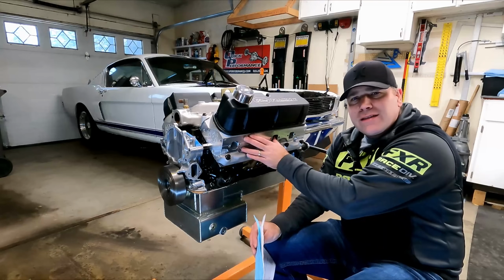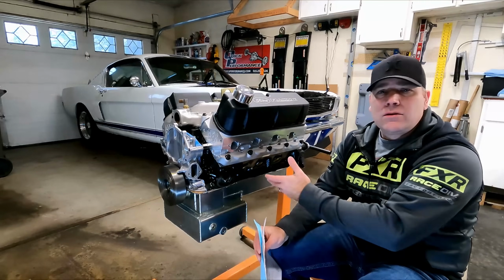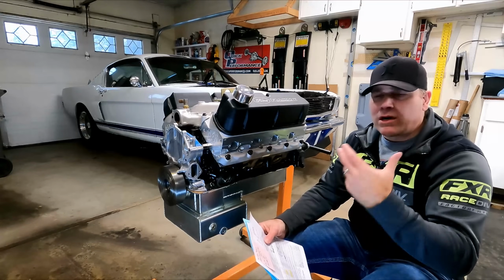I was able to get a good deal on these heads. You guys might be able to get a better deal on the heads or the parts, or maybe you know a guy that can do this stuff for you, and that'll save you some money. So don't get discouraged on that part, but I wanted to get that number out there.